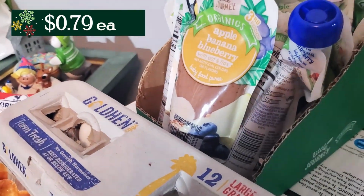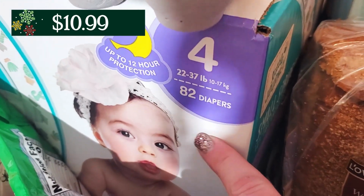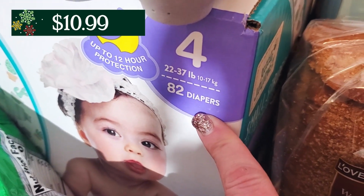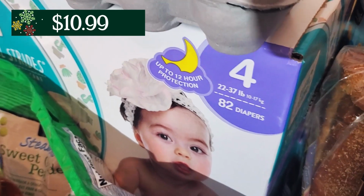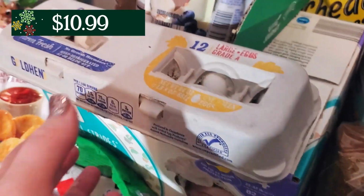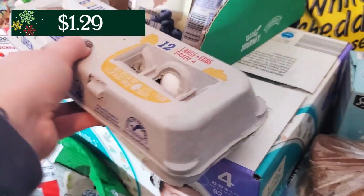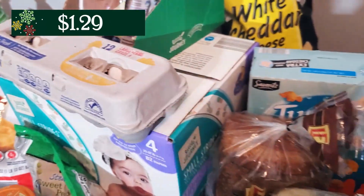And underneath that, we have a package of diapers in size 4, you get 82. They have all different sizes. They also have smaller packages too, if anybody was wondering. Eggs. Again, Christmas cookies need eggs.